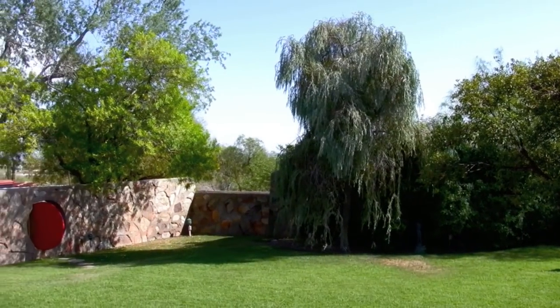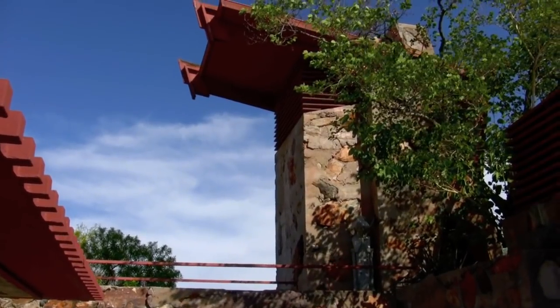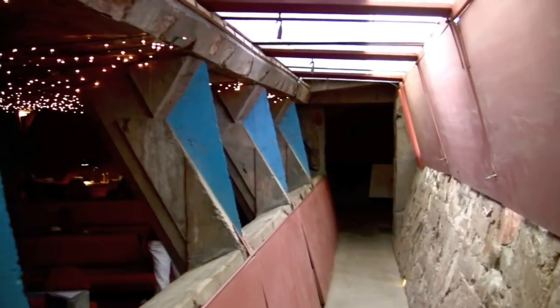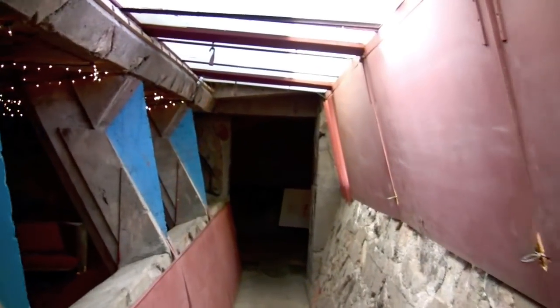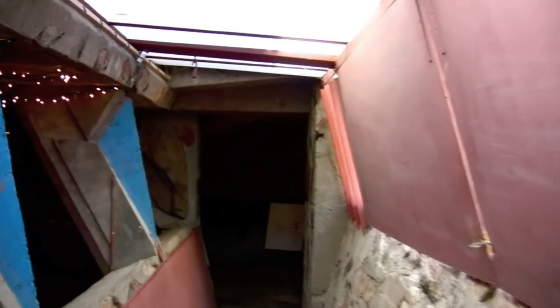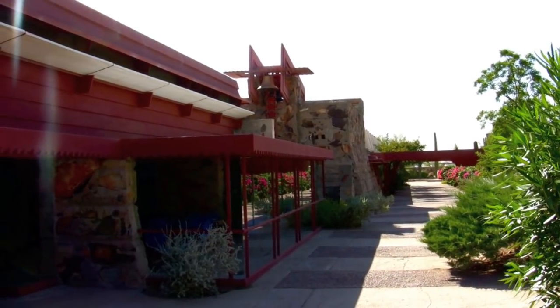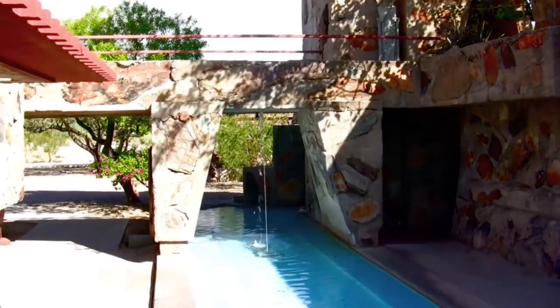These are significant. This is a National Historic Landmark. Frank Lloyd Wright gave us 19 National Historic Landmarks, and you should know who Frank Lloyd Wright is. He was probably, no question, America's greatest architect. If you ask him, he would say, why do you say America's? He would say he was the world's greatest architect. But that's a judgment call. I don't know if that was true or not.